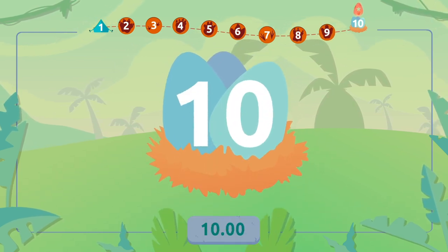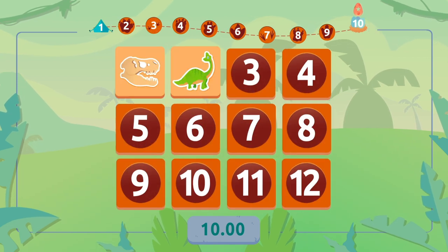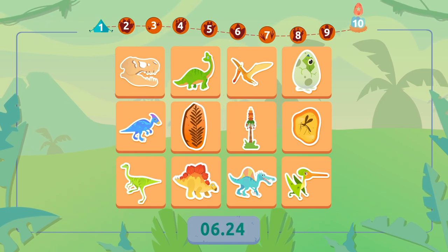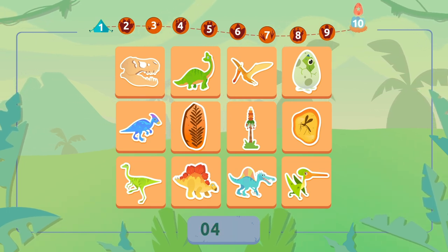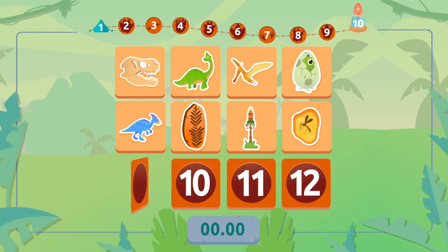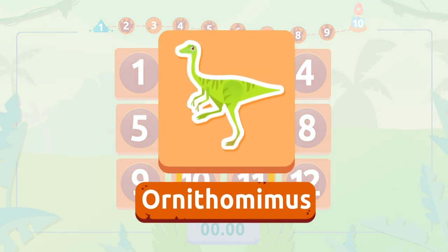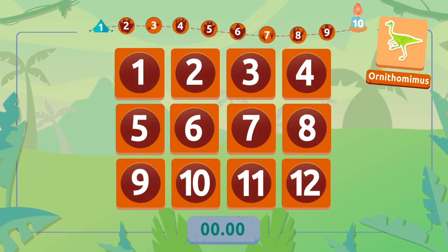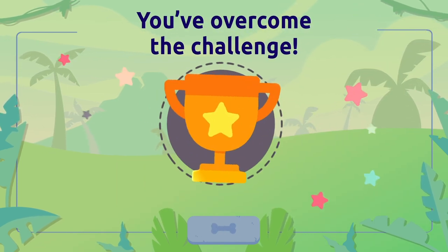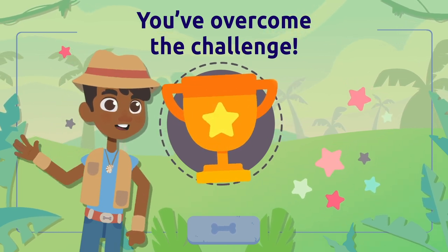Level 10. Last set of pictures. Let's memorize them. Where was this picture? The last one was behind number 9. You overcome the challenge. You made it. You have an amazing memory. Congratulations.